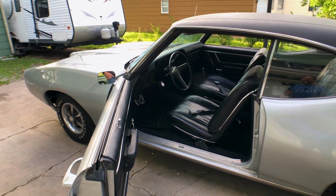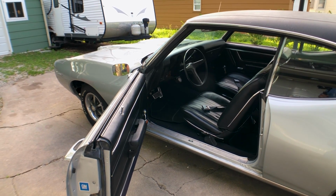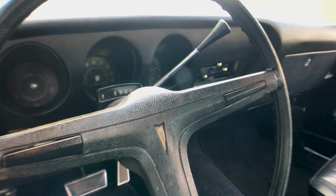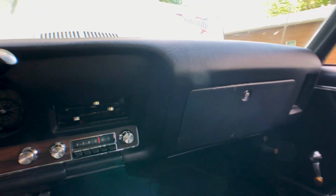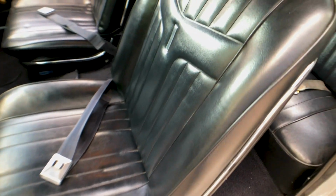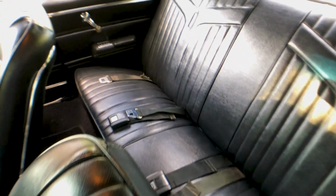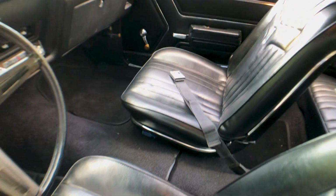So would this be considered an A body? Is it built on the same body as the LeMans and GTO? Yeah, exactly. Yep, just less powertrain. It has a 350 motor, automatic transmission as well, and then just less trim, like around the wheel wells. There's no chrome trim around the wheel wells on the outside, but same body as a GTO or LeMans.